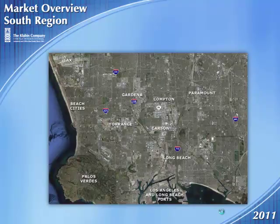With that, the South Bay region, geographically bound by the 105 freeway to the north and the 605 freeway to the east. The market is comprised of major cities such as Torrance, Carson, Compton, Long Beach, and the ever-important ports of LA and Long Beach.